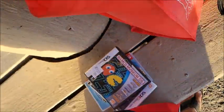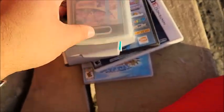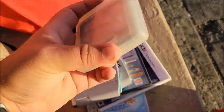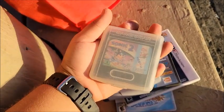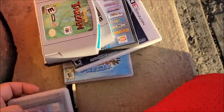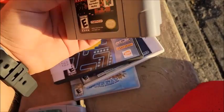And these are the last three items that we picked up in the higher dollar case there. We got a Game Gear game, which I never see Game Gear games at Savers, guys. But to find a Game Gear game, that is pretty insane. I never see Game Gear anywhere here in Hawaii, except for maybe this one guy that we're gonna go to in a later episode for the series, guys. We also picked up Disney's Tarzan and Namco Museum for the N64.